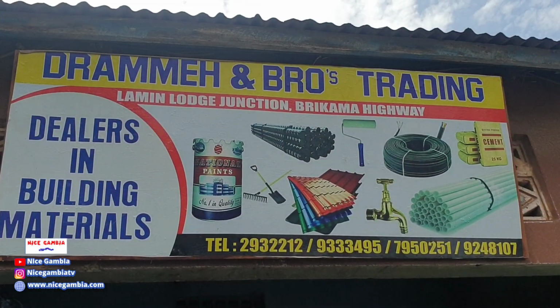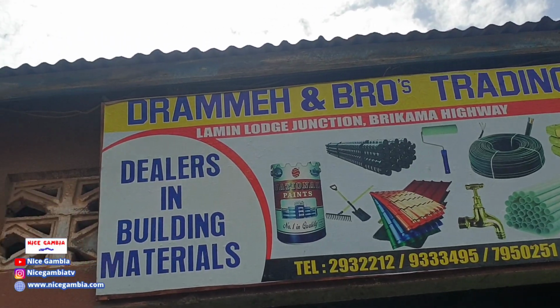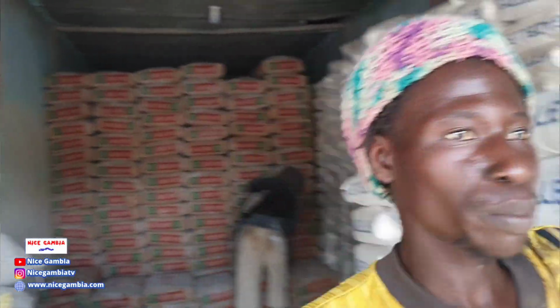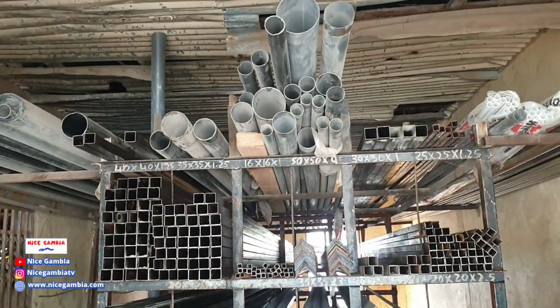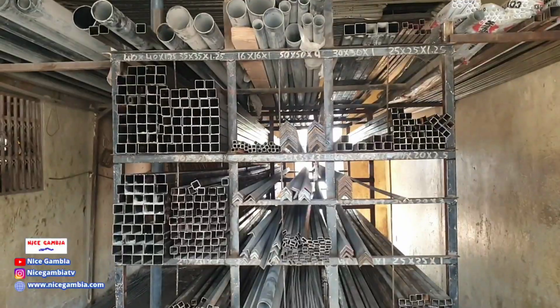I'm going to find out which number is the main one and highlight it in this video, or they will let you know which number to contact. Hopefully any of those numbers you contact, you'll be able to meet them. You can see some cement right there and some white cement over here. They also sell rods, lots of metal pipes, different kinds of metal, in different sizes.